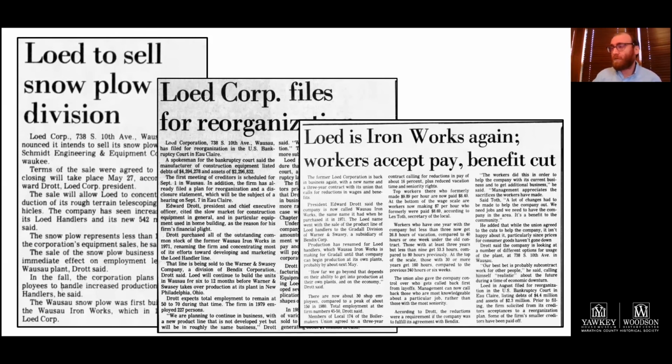But for the Wausau plant here, the Ironworks, it becomes Wausau Ironworks after the load handler line goes elsewhere. In this period, they go from about 140 employees down to about 50. And their business policy then becomes, he says in here, they're probably going to be doing subcontract work for other companies. The real problem here, of course, is that now they don't have something to produce.